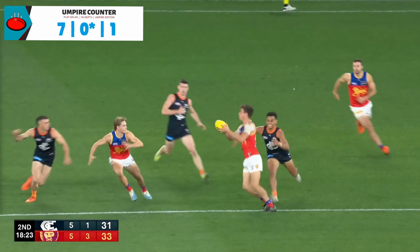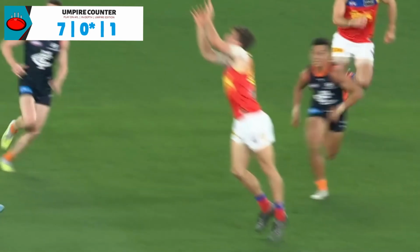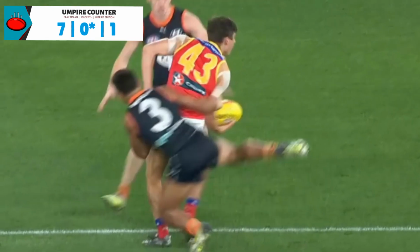High contact paid as the second term is underway. Live it looked as though Ainsworth ducked the tackle, which would void the high contact and be fair game, but if we have a second look, he drops the knee as Motlop gets him high before he actually tries to duck underneath the contact. Drew the free kick nicely and well called.